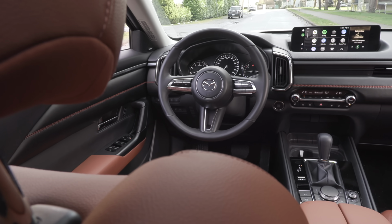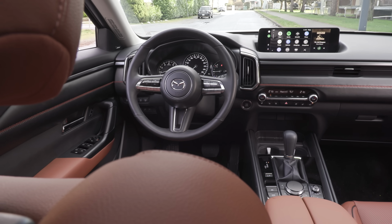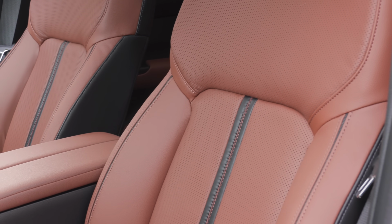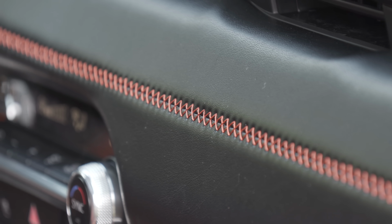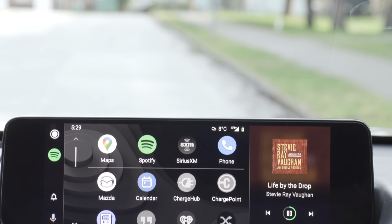Mazda's always done a beautiful interior. This terracotta color that you can now get on the GT model, it has all of this beautiful stitching. It has a leather trimmed upholstery, and you can see by the dash it's kind of like this baseball type stitching. Big news, we like the 10.25 screen.